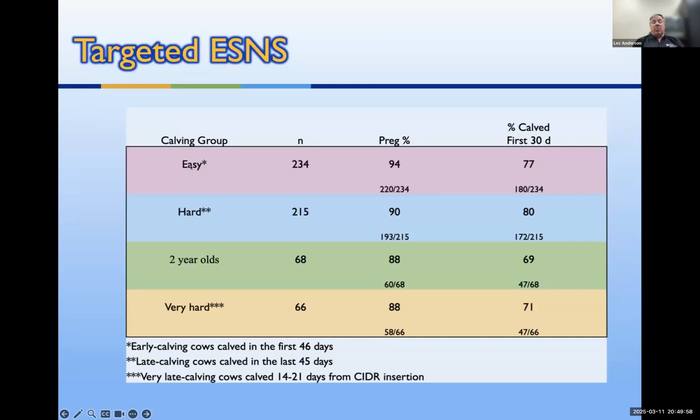So in the easy group, we're just going to turn those out with a bull or synchronize them for AI, whatever you want to do. You don't have to do anything special. When we did that, we had about 600 cows in this trial. The easy group got a lot of them pregnant, and they calved pretty early, and all we did was turn the bull out.